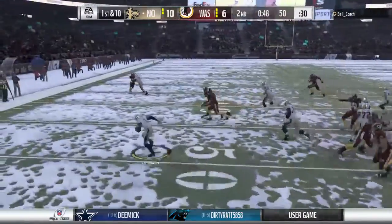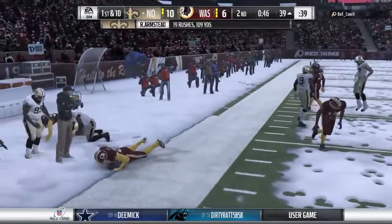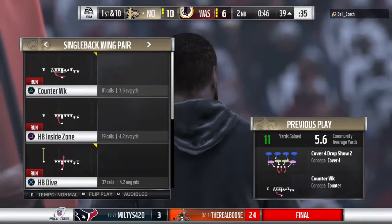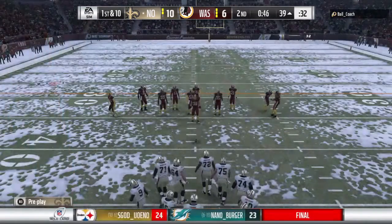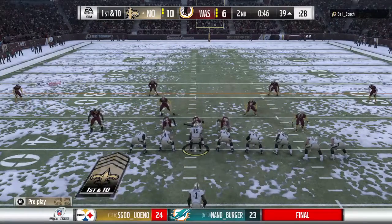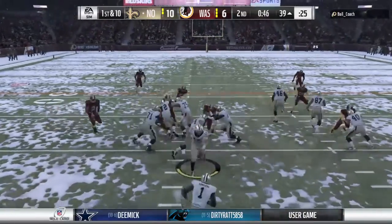A handoff as they run the counter play. And he's going to be out of bounds, but able to take it inside the 40-yard line. 11 more yards that go around, a 1st down as well. Boy, where would these guys be without his performance on the ground? That puts him over 100 yards now for the afternoon, and I tell you, he seems to be getting stronger as the day goes along.